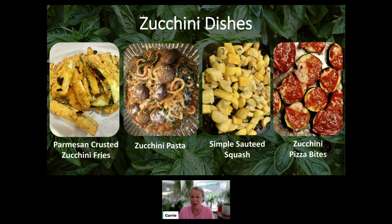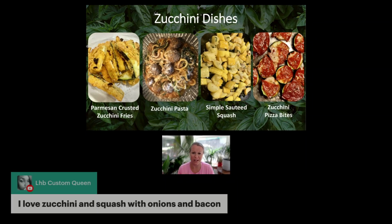So again, if you aren't a fan of the zucchini taste, or if somebody is picky, they may not like the green noodles. I love it, and most of the kids actually enjoy the zucchini pasta too. So that's saying something. And then also there's just the simple sautéed squash. I mean, just simply chopping it and you can saute it, roast it, anything like that. Super good. Very easy to make.